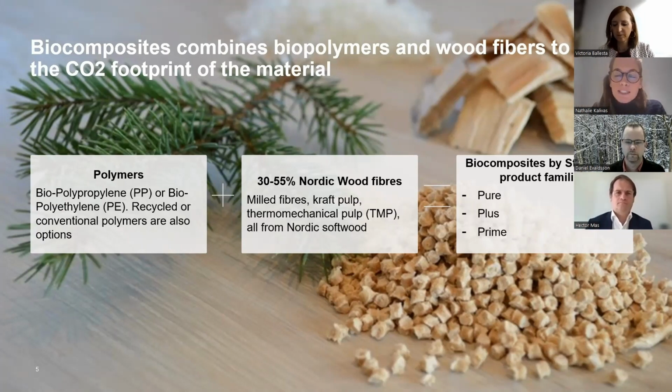So the biocomposite itself is created out of 2 different raw materials. We combine polymers with our wood fibers. So starting off with the polymers, sorry. The polymers could be eco or fossil-based. The eco version is where the material contains renewable feedstock, meaning that it has a traceable origin, and we can buy it from different suppliers in Europe.